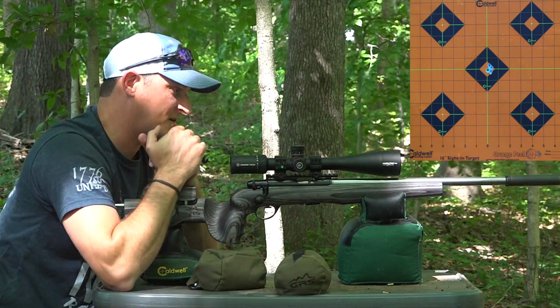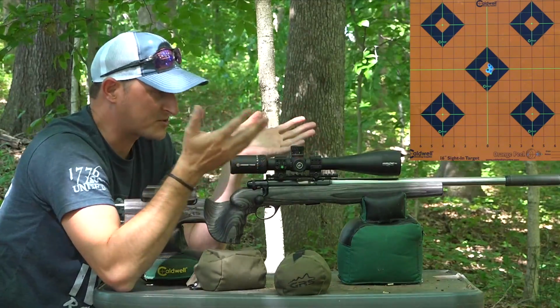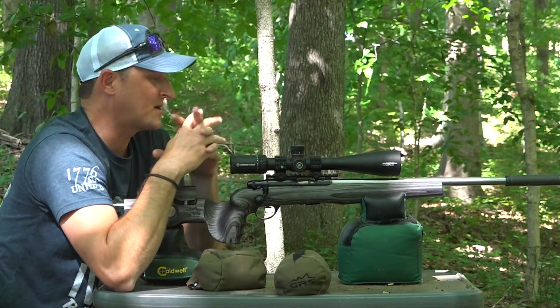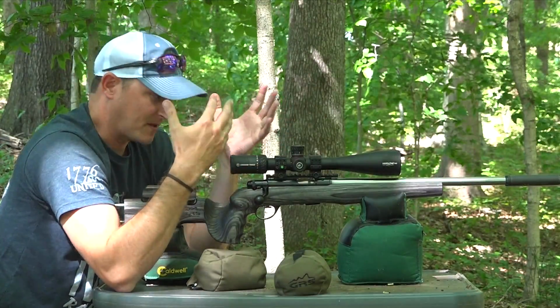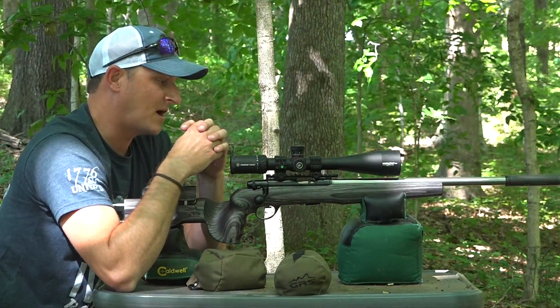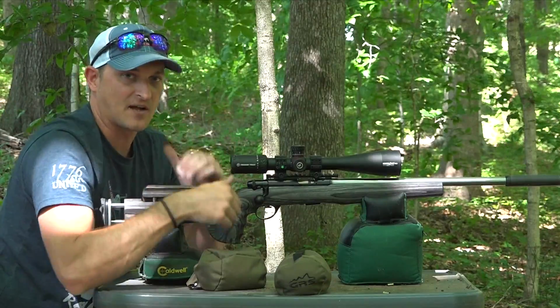So my first thought: this is the first time I've actually shot this rifle. I just mounted the scope, made a few sight-in shots, and that's the first group I've ever shot out of this brand new rifle. Now, these rifles eventually will get broken in and even shoot better as time goes on, but I can't tell you how important it is to have a stock that actually fits you.